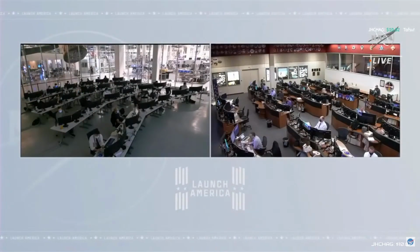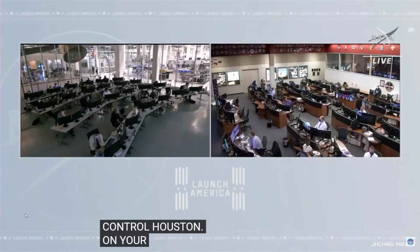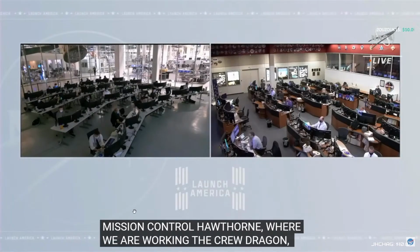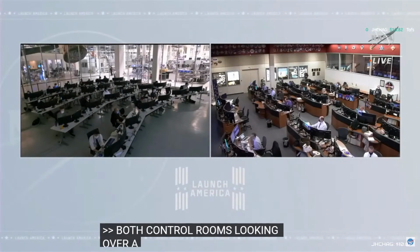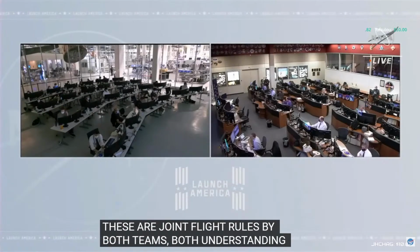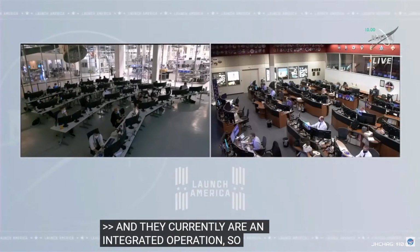And there on your right-hand screen is Mission Control in Houston. So on your left-hand screen is Mission Control Hawthorne, where we are working the Crew Dragon, whereas Mission Control Houston is working the International Space Station. Both control rooms are looking over a similar set of flight rules. These are joint flight rules by both teams, both understanding what each spacecraft is doing to prepare for Crew Dragon's arrival. And they currently are in integrated operations, so they are working together for these final maneuvers for Dragon to approach and dock to the International Space Station.